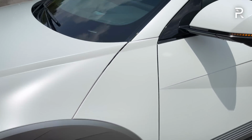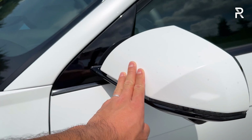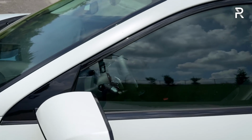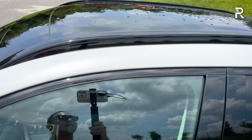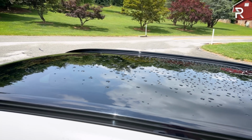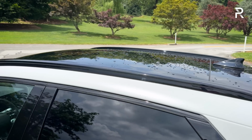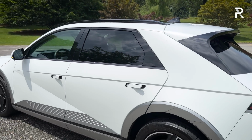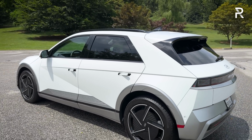You can see the rest of the profile. The mirrors are power folding with integrated turn signals. It's got the full paint finish, which is kind of nice. You have black accents around the window trim and these black low-profile roof rails. This trim also includes the ultra-wide panoramic sunroof, but it doesn't actually open to vent air. It's just a fixed panoramic glass roof. You can see those power retractable door handles, which obviously look good when they're folded in.